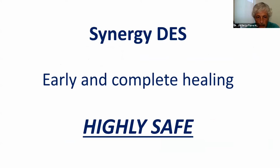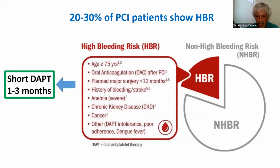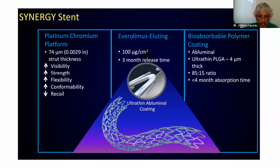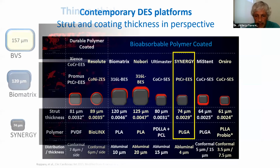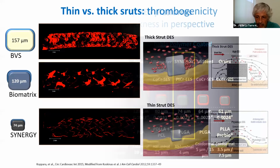The second part is healing, endothelialization. And this is important to drive safety. A meaningful proportion of patients undergoing PCI show high bleeding risk, particularly among the elderly patients. And these patients are best treated with short DAPT, one to three months, because of the bleeding events. The Synergy stent has different properties that are related with good and early endothelialization. One of them is a thin strut. Thin strut is a very good feature because it allows lower thrombogenicity and faster coverage of endothelial cells.